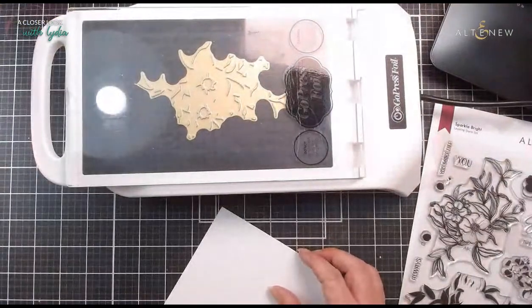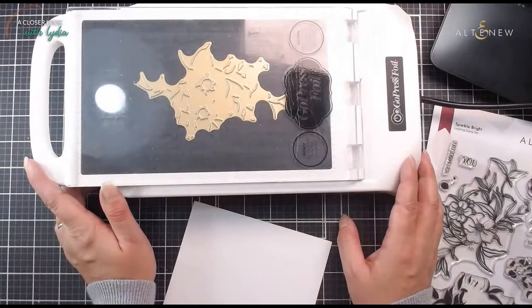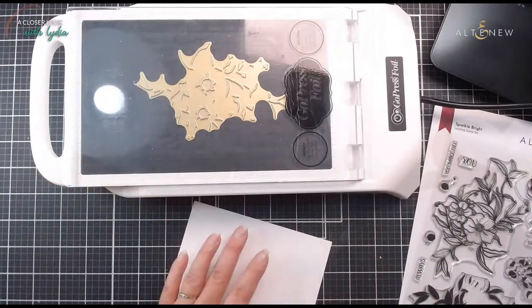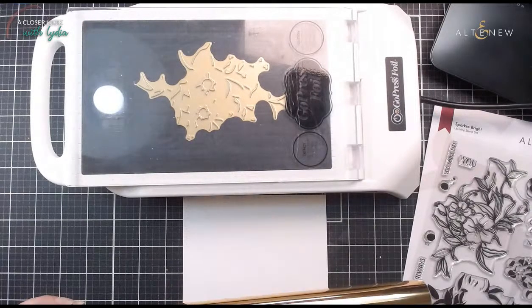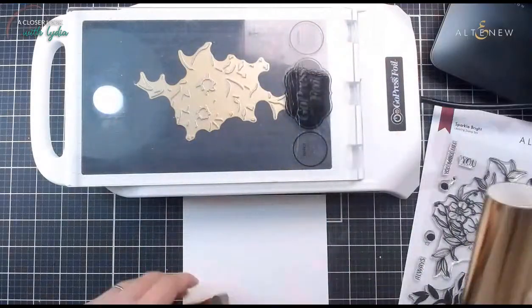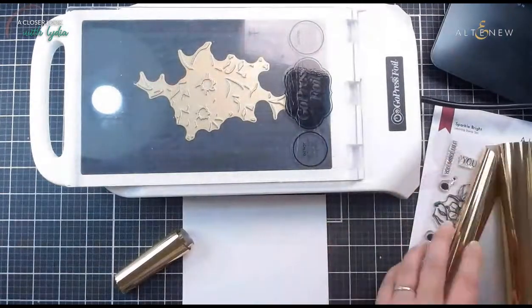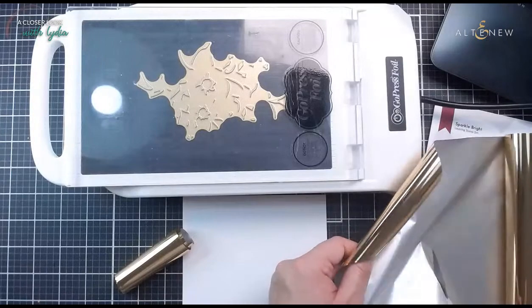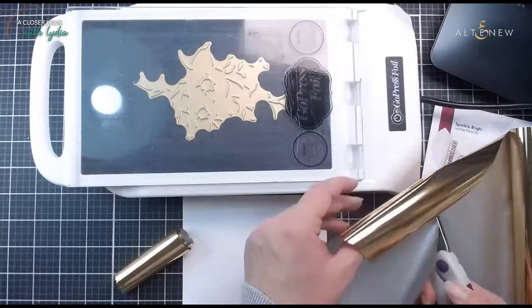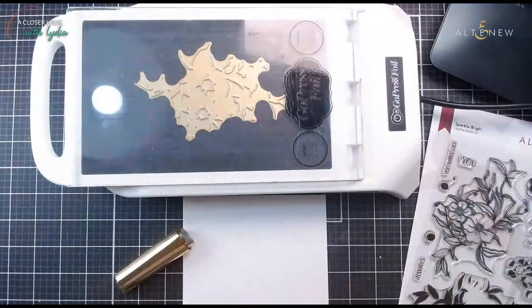Okay, so I am just waiting for this to heat up. I probably should have just popped this in. I do have this already foiled, but I just wanted to do some more. Okay, so I'm going to grab some foil again. This one is a little bit scratched, but I think we'll be okay. Waste not, want not.